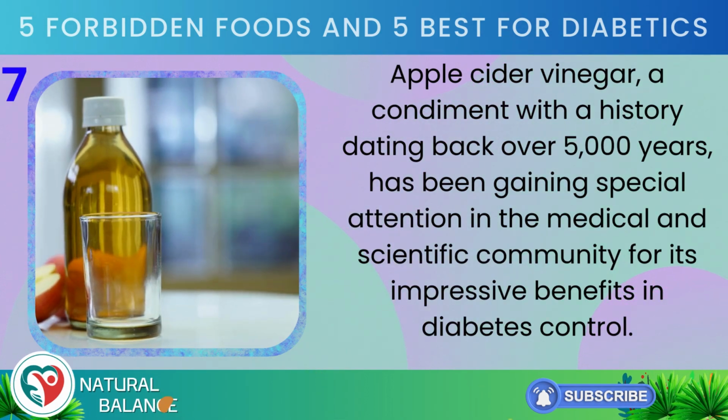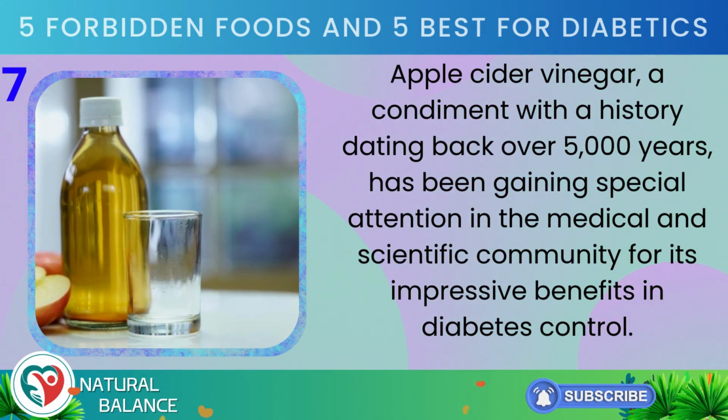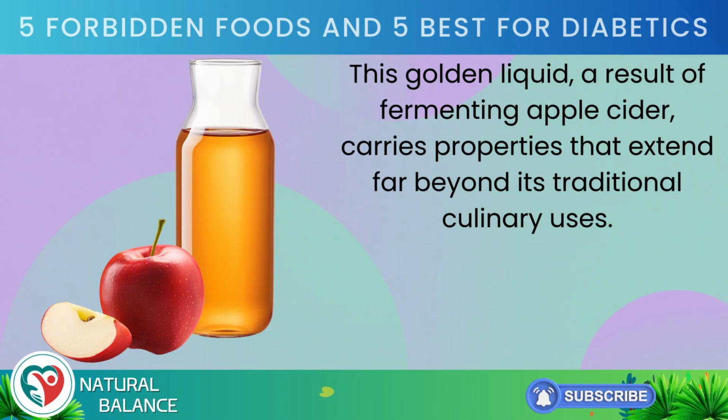Apple cider vinegar, a condiment with a history dating back over 5,000 years, has been gaining special attention in the medical and scientific community for its impressive benefits in diabetes control. This golden liquid, a result of fermenting apple cider, carries properties that extend far beyond its traditional culinary uses.